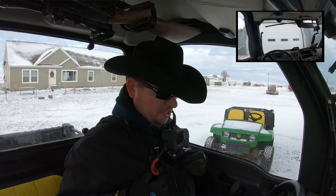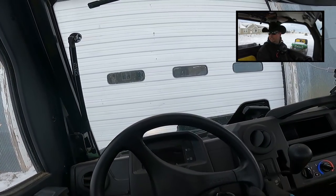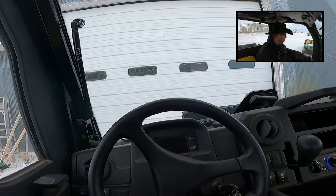Hopefully you can see over the dash as we head across the road to take care of the steers.